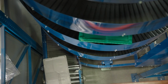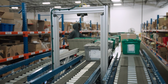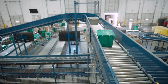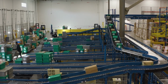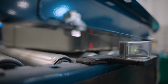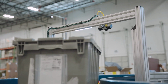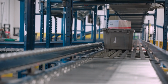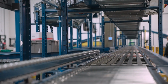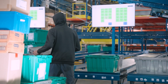And then it goes up the spiral onto the mezzanine, goes through 2 more zones. And then after everything is picked, it goes through the last scanner. It says the order is fulfilled. Then it'll move across this tie-in conveyor that will take it down to the shipping sorter. And then there's a scanner on the shipping sorter that has a lane determination assigned for each location. And then all those totes are distributed to one of these 12 shipping lanes.